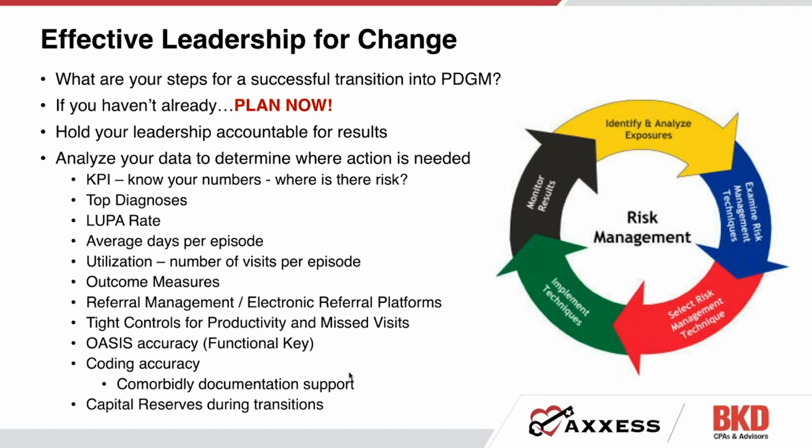With your comorbidity diagnosis, you want to ensure you have supporting documentation for the codes you have entered. Certainly CMS will be keeping an eye on that. And again, consider outsourcing if you do not have trained coders on staff.